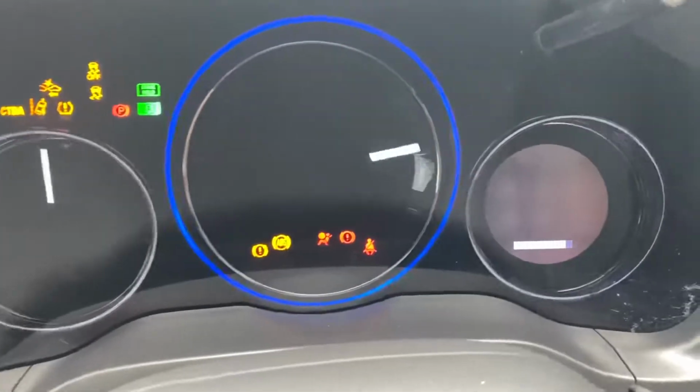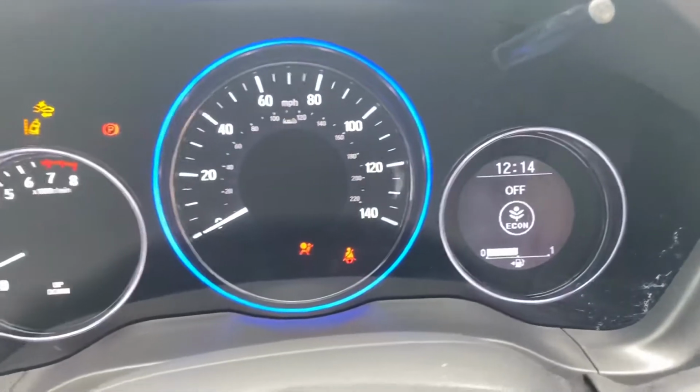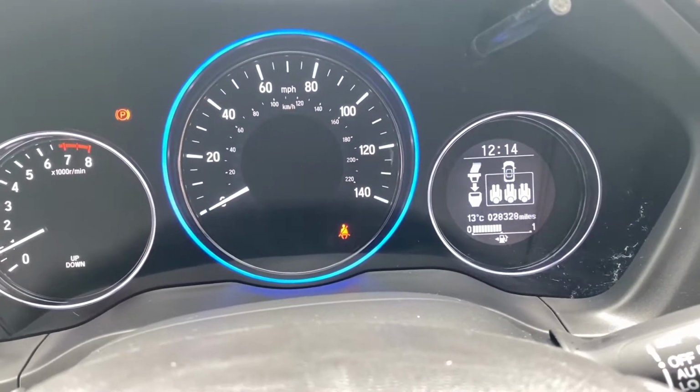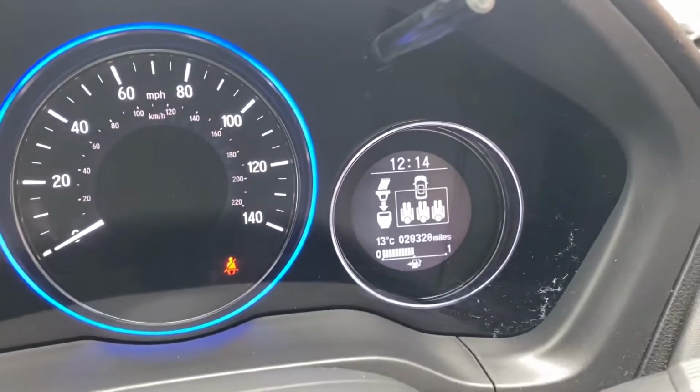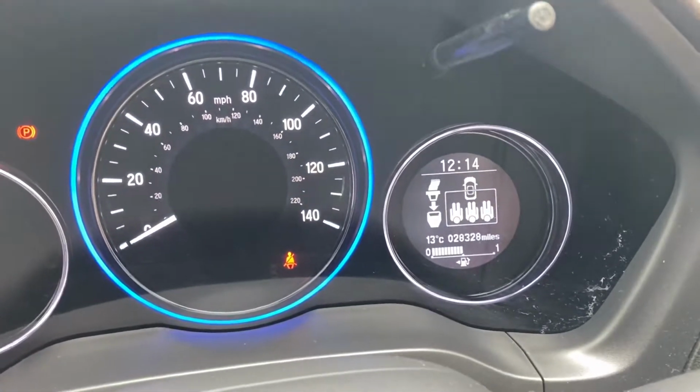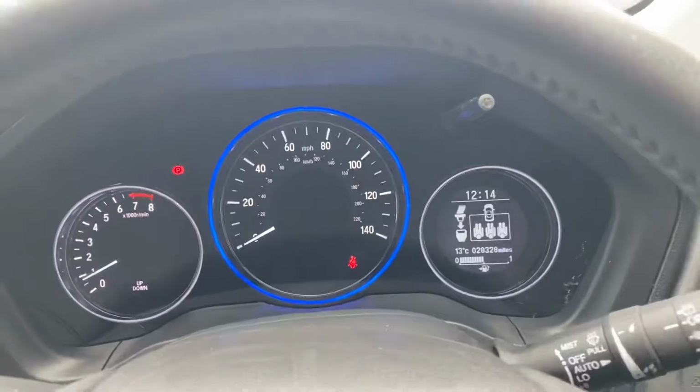So there you go, already started, doesn't have any issues getting going. I'll just wait for all the signs to go. I'll get rid of that little warning there, because it's for me not having a seatbelt on. So as you can see, the mileage, 28,328, so it is quite low.